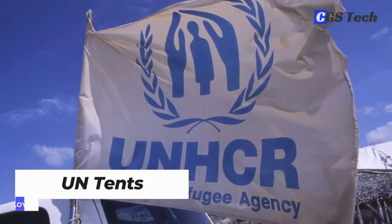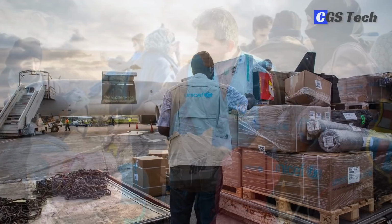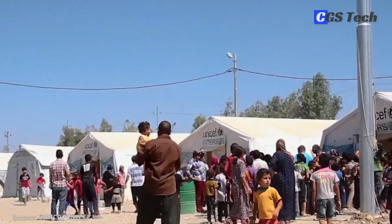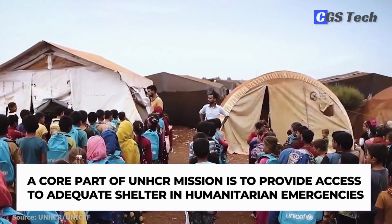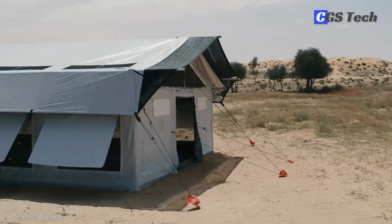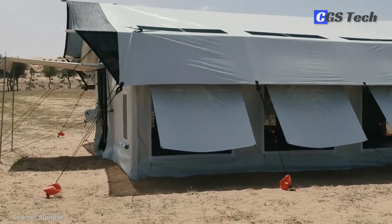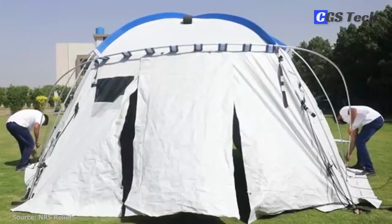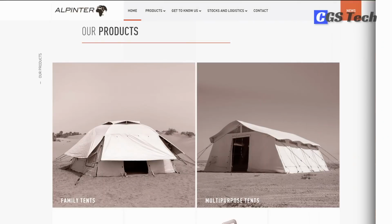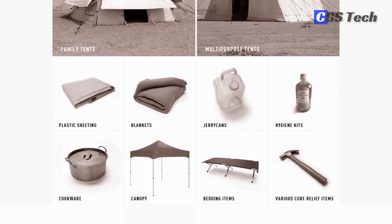The UN Refugee Agency is dedicated to saving lives, protecting rights, and building a better future for refugees, forcibly displaced communities, and stateless people. A core part of its mission is to provide access to adequate shelter in humanitarian emergencies. In this segment, we will look at two leading companies that manufacture tents and other vital aid equipment for the UN. Belgium-based Alpinter and Dubai-based NRS Relief both specialize in tent production and development and other vital core relief supplies needed by the international aid community for their activities around the globe.